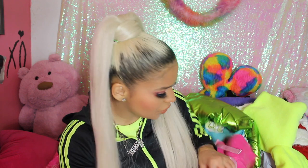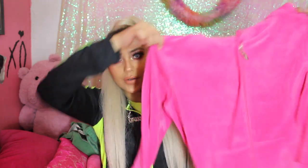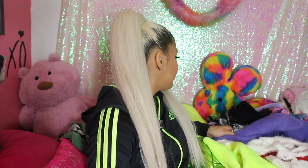Next thing that I'm gonna show you is this set that is also from Fashion Nova. And these are the sweatpants or the joggers, whatever you want to call it. Soft, very like early 2000s vibes. And then we have the sweater. So very pretty pink. I think that's it for Fashion Nova, if I'm not mistaken.